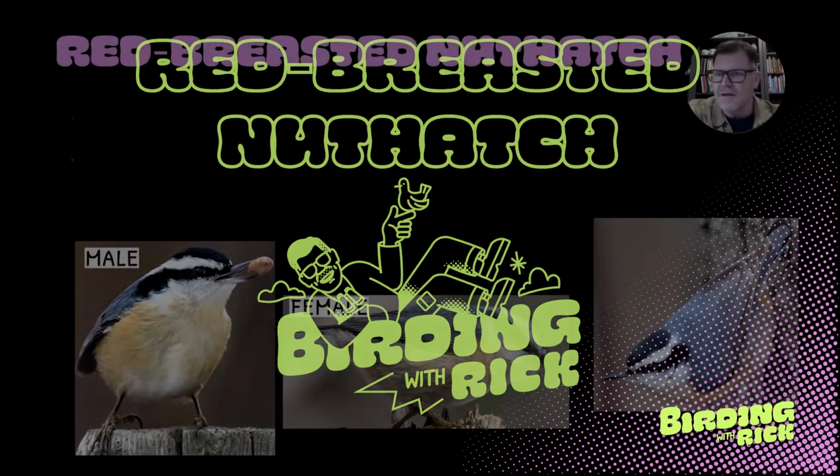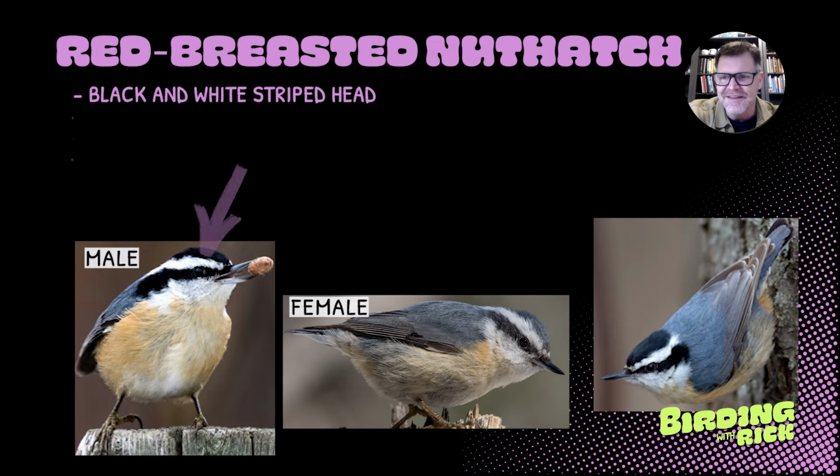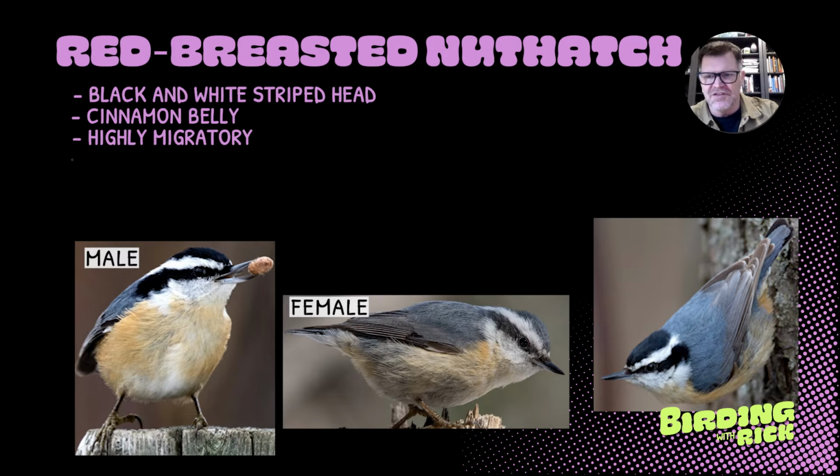Then here's the red-breasted. What you'll see is that black and white striped head, and then the cinnamon belly. They're highly migratory, so they come and go in the season. Some will stick around, like my white-breasted nuthatches stick around year-round, but all the red-breasted in my area go south. They have the same posture, right? That bill stuck straight up in the air, and the male also has that really dark black head and stripe, where the female is a little more muted gray instead of black.